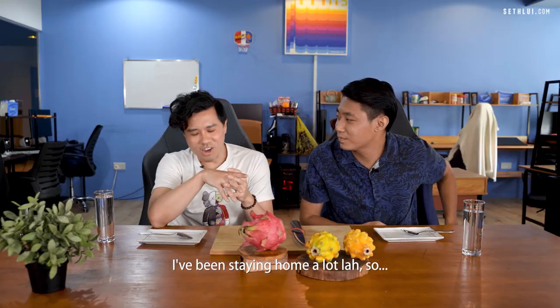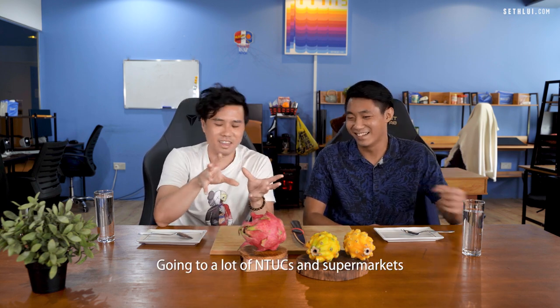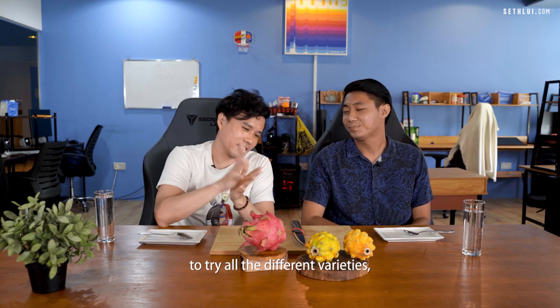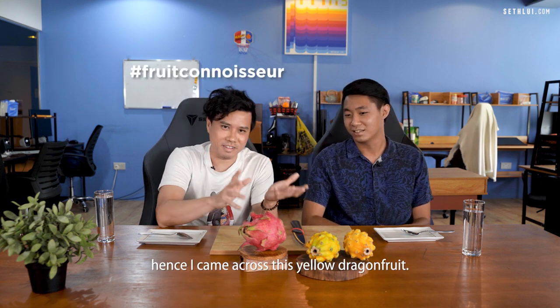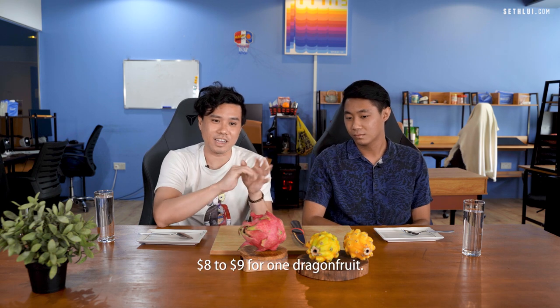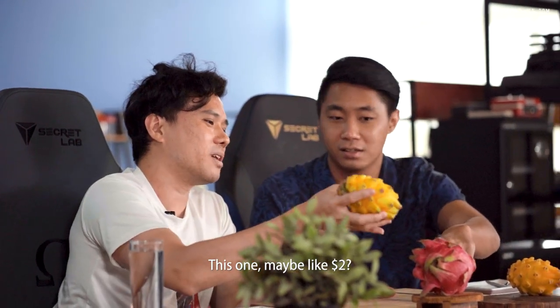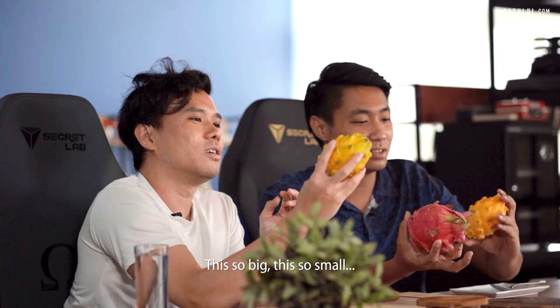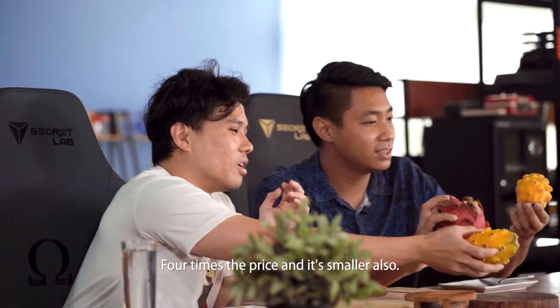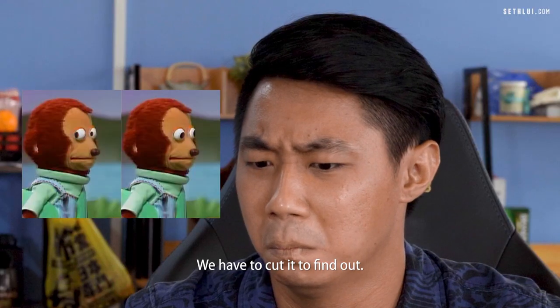I've been staying home a lot lah, so going to a lot of NTUC and supermarkets to try all the different varieties. Hence, I came across this yellow dragon fruit. And it's pretty expensive, like $8 to $9 for one dragon fruit. This one maybe like $2. So this is so big, this is so small. Four times the price and it's smaller some more. But this one is definitely white inside. This one may or may not be. We have to cut it to find out.